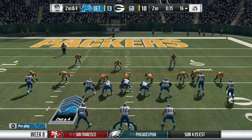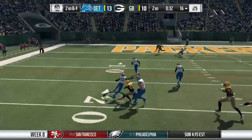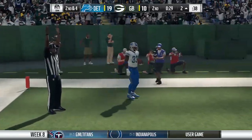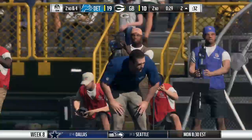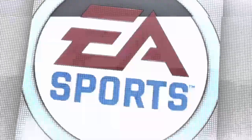Here we go now. They'll look to throw again. Now they go screen. It's complete. And he'll get into the end zone. Touchdown, Detroit. A great play there with his 13th touchdown of the year and second of the game. And the Lions add on to their lead.